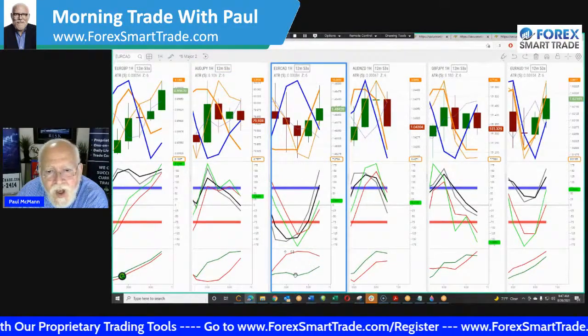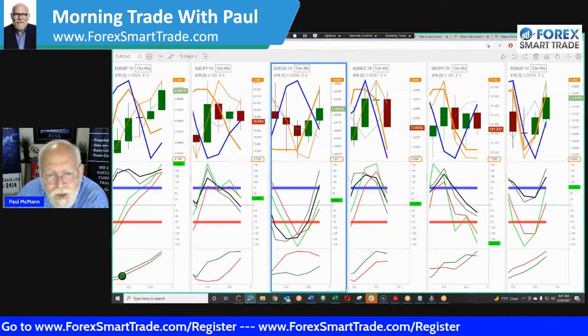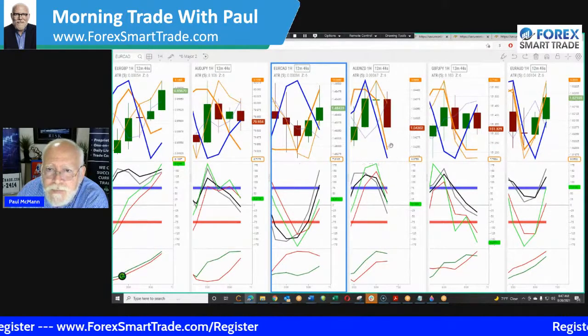Euro Canadian dollar. We're more than halfway through. The green line's past the halfway mark, so I'm going to pass.